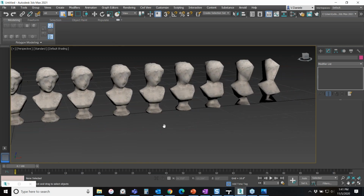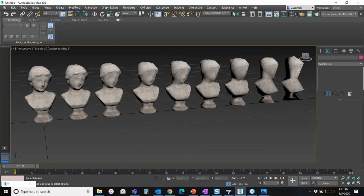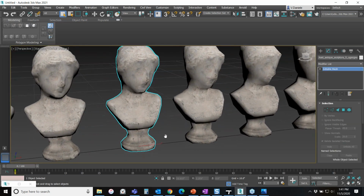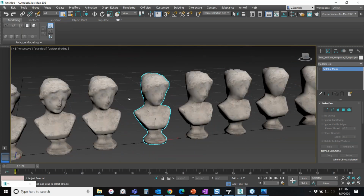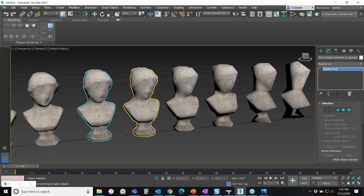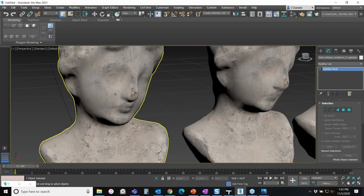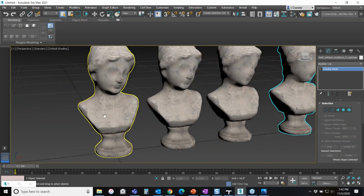Depending on what type of focus I have for this object, I'd probably be pretty happy with this level of detail. It might have some jagged edges, but really, if it's not the focus of my rendering or of my animation, if it's just sitting in the background, we don't need to get into this really high poly resolution. So just kind of cool, how realistic this looks once we have the material assigned to it.